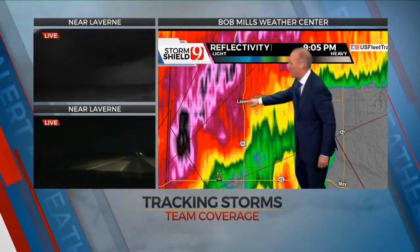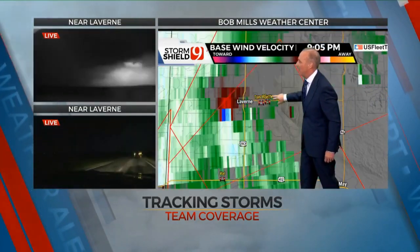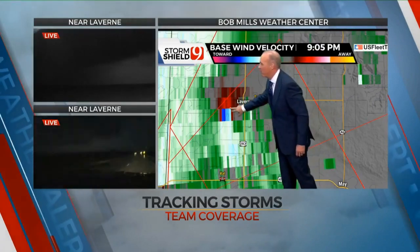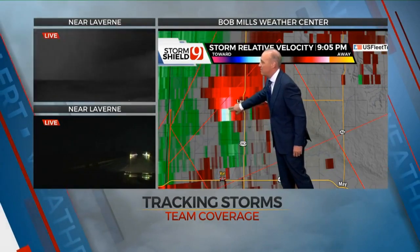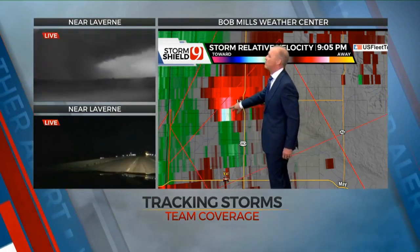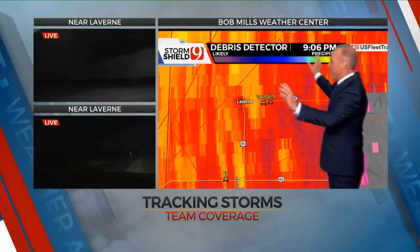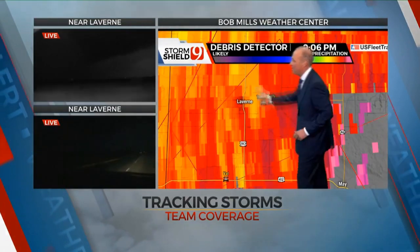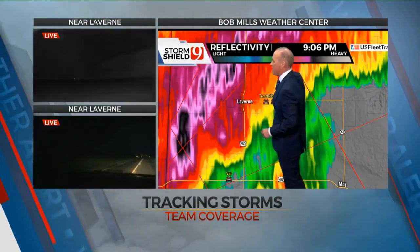Okay, let's go back to radar. Here's Laverne. Here's Tom and Rob and Marty. And there's the tornado. Folks, it's coming into Laverne. Goodness, it has strengthened in the last scan. Tornado emergency for Laverne. This is in Harper County in northwestern Oklahoma. There's no other severe weather to worry about right now. This is the only game in town. We're looking for any debris being lofted in the air.